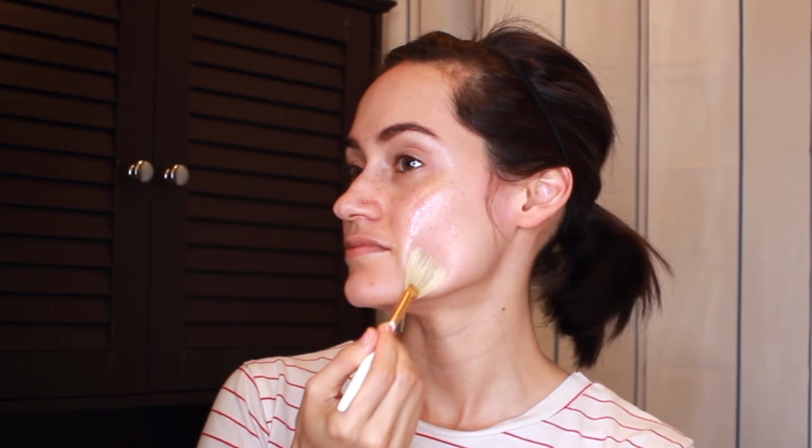These work much better than the standard over-the-counter products, and they're great for wrinkles, lines, dark spots, scars, acne, hyperpigmentation, uneven skin tone, and more, depending on the product.